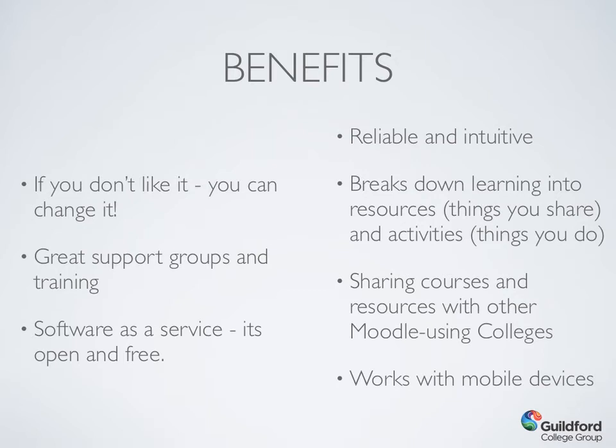So other colleges may share their courses, and you can allow your students to enroll in those courses and participate remotely. And it's not very technical, it's quite easy to set up. So that's something that MOODLE does by default. It also is the only virtual learning environment that's made to work with mobile devices. So people can access videos, materials, schedules, anything of the sort on their iPhone, iPod, or Android device.